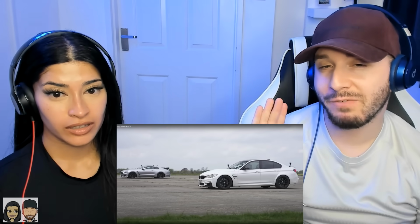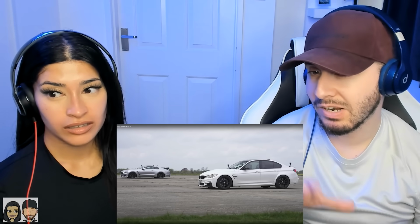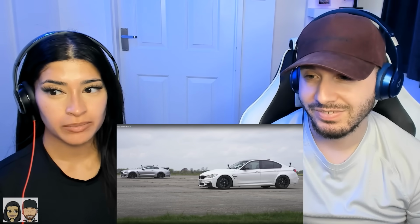M3 is probably my favorite car. I'm confident to say that I really love an M3, but that Mustang looks crazy. Oh my God, that looks like it's ready for war. It's making the M3 look a bit flat, I'm not going to lie.